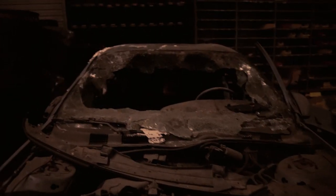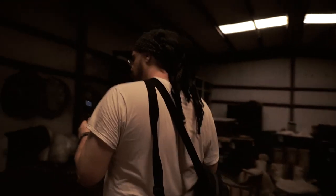V6, 3.8 liter. Looks like maybe it hit a motor. I just came to destroy it, really. I like the National 11, though. Yeah. With the barrels.